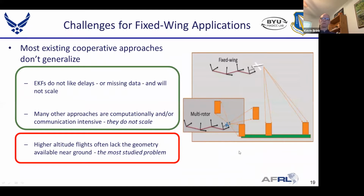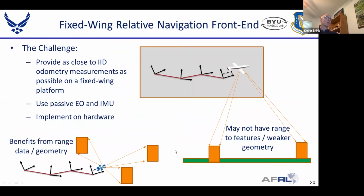Okay. So what that really gets us to is, for the Air Force applications or fixed wing applications, what are the challenges there? So most of the existing cooperative approaches didn't generalize. EKFs really don't like the delays, and if you get too many of them, you're trying to share too much information. Many of those approaches are computationally intensive. So I think the back-end approach, that marginalized batch approach, really takes care of those first two. So the next question is the higher altitudes, you're often lacking that geometry that was available for quad rotors near ground, and whether or not you can produce the kind of odometry measurements that this system is depending on. Okay, so the challenge is, can we provide close to at least independent odometry measurements from a fixed wing? Are we able to produce those same delta poses necessary to run that quad rotor example that you saw?